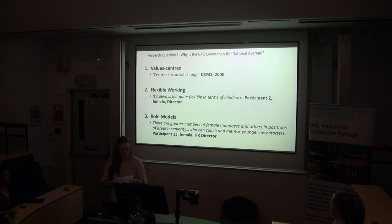The increase of female senior staff has also led to more extensive access to role models, support systems and networks, encouraging more women to apply for senior roles. So that's driving more women in general, but also more women towards the top.